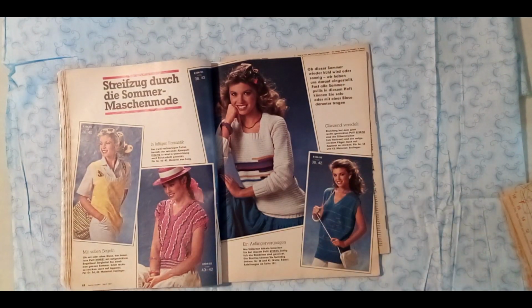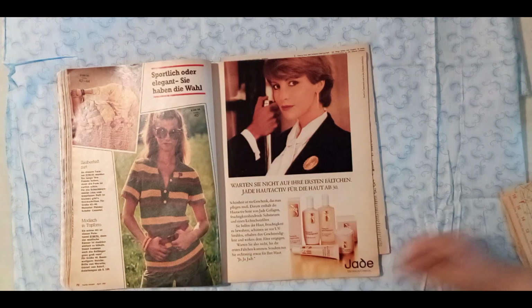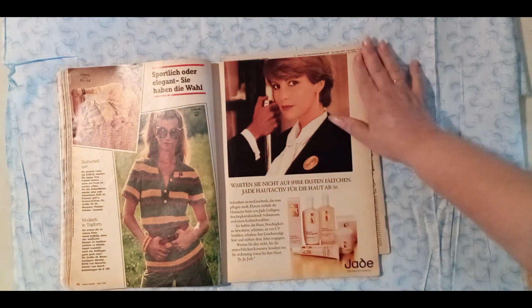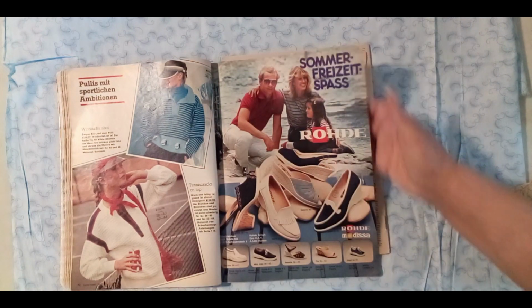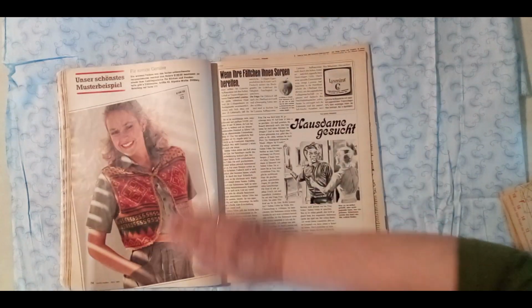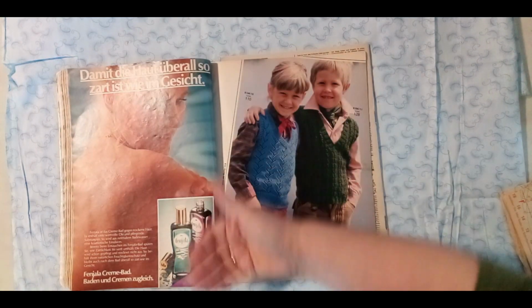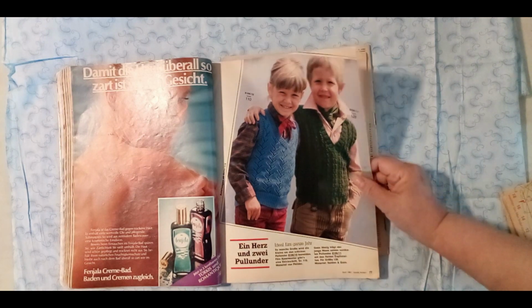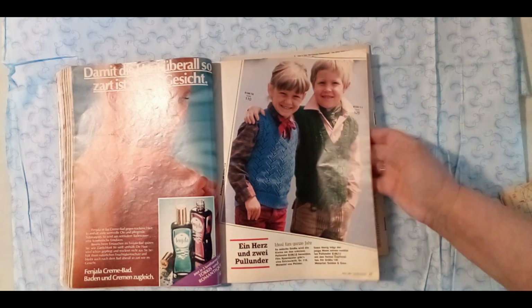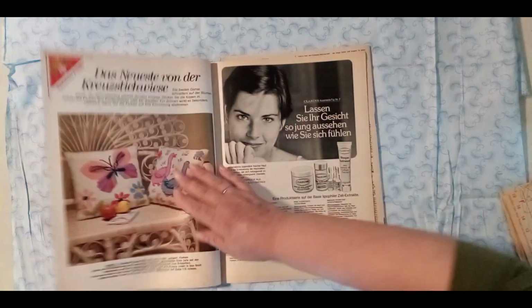This is the section of knitting and crocheting, and I love this section. This is also knitting and crocheting. On the right side you have cream. And here you have combinations of sweaters, and an advertisement for shoes. Here you have knitting, and we go further because there's an advertisement here. On this page you have knitting for kids, the sleeveless sweaters. And here is an advertisement for the cream.